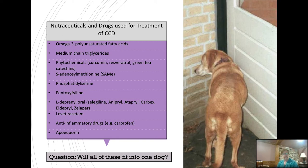They potentially have some side effects, usually not too bad, but the question, of course, when you look at this is, will all of these different things fit into one dog? It's a bit of a challenge. We've come quite a ways with this disease in dogs, with multiple treatment options. But from a practical standpoint, you've diagnosed a dog, pretty sure, or you're sure if you've got an MRI and blood work and other things, that this dog has cognitive dysfunction. Which combination are we going to send this pet home with without overwhelming the owner? So we often have to pick and choose with some of these nutraceuticals just because it's too much.